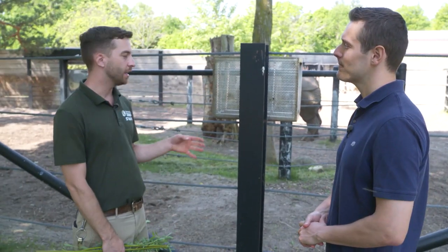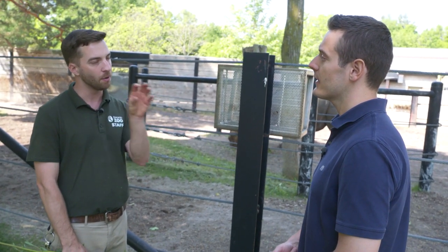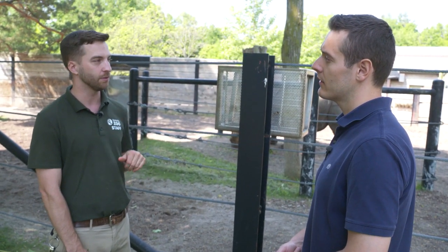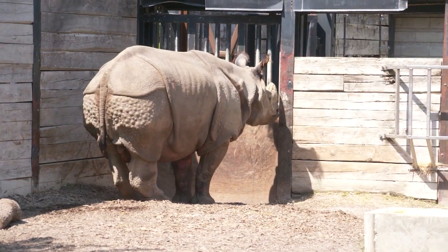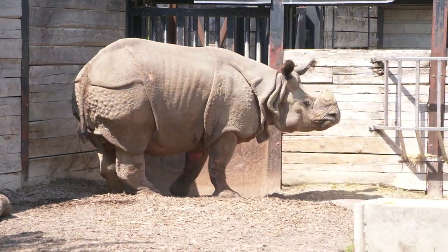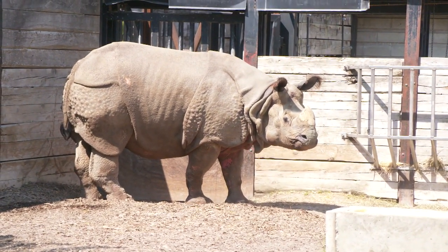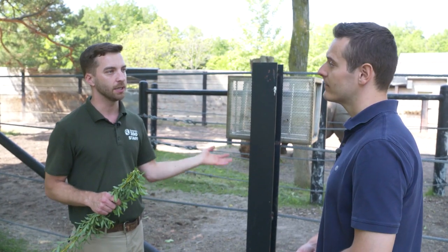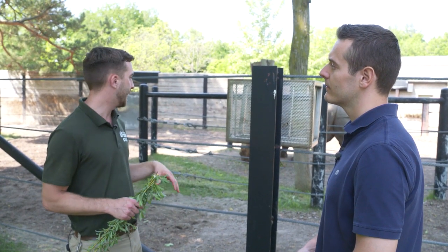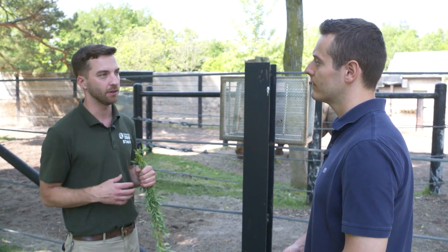So an Indian rhino, they obviously are found in parts of India, but they're found in small pockets of northeastern parts of India and some southern parts of Nepal as well. They'll often be found in a big marshy area or in a big muddy wallow. And there's a couple reasons for that. One, they go in the water to cool themselves down. But two, they'll roll around in the mud and coat themselves in that mud. And it acts like a sunscreen and it acts like a bug repellent as well. It keeps those biting insects off their skin.